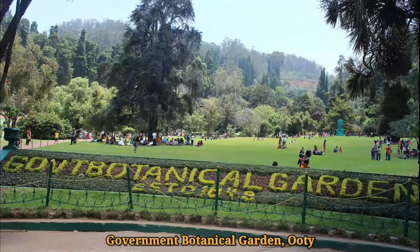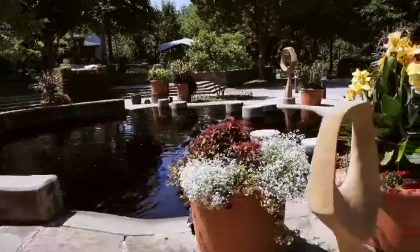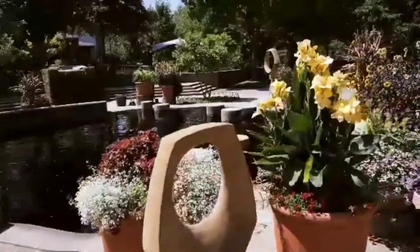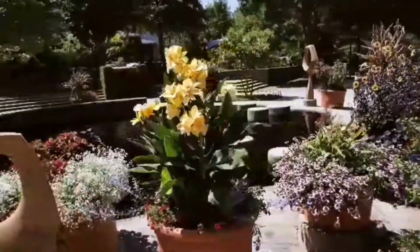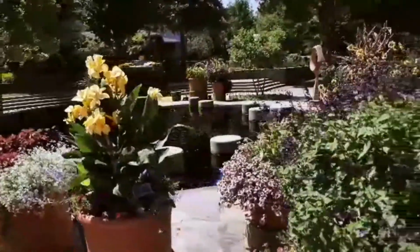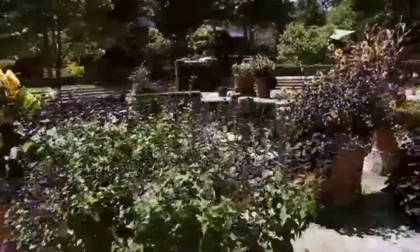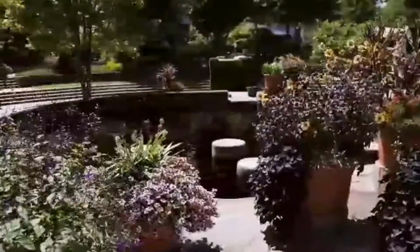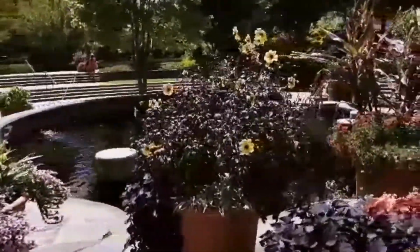The Government Botanical Garden is a botanical garden in Udagamandalam, near Coimbatore, Ooty, Tamil Nadu state, India, laid out in 1848. The gardens, divided into several sections, cover an area of around 55 hectares, and lie on the lower slopes of Doddabetta Peak. The garden has a terraced layout. It is maintained by the Tamil Nadu Horticulture Department. It ascends the slopes of the hill at an elevation of 2250–2500 meters above mean sea level.